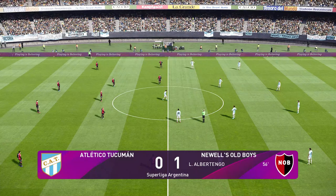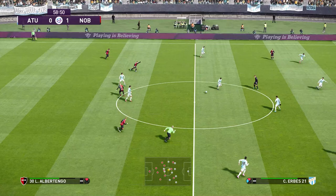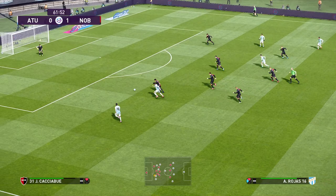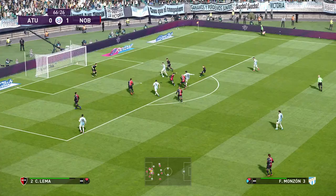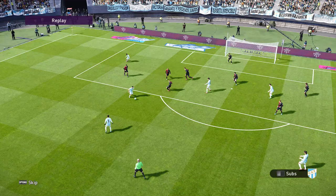Newell's Old Boys get themselves into the lead. Well, whatever the manager said in that dressing room at half-time, it's worked a treat. And now the breakaway. Out to the left it goes. Over to the left. Chance! He's good for it! It just took too long getting forward. Oh, Peter, the best counter-attacks are pacey and incisive, we know that. And that one never really got going.